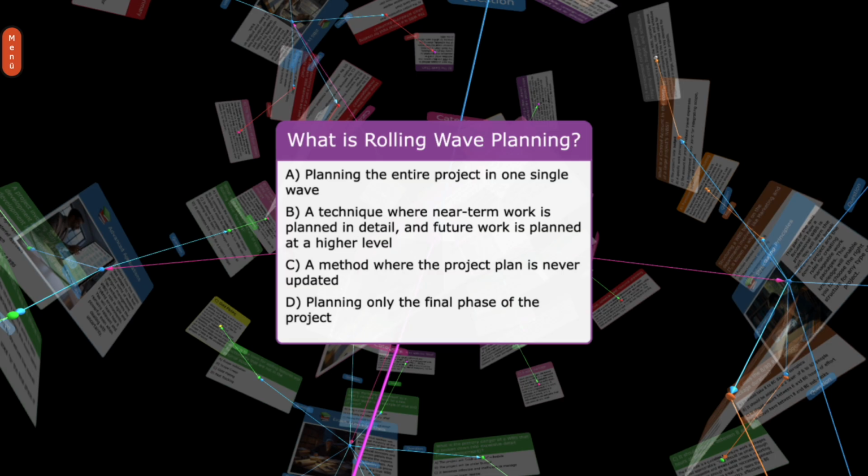What is rolling wave planning? A. Planning the entire project in one single wave. B. A technique where near-term work is planned in detail and future work is planned at a higher level. C. A method where the project plan is never updated. D. Planning only the final phase of the project.